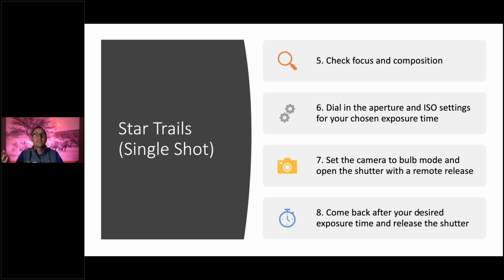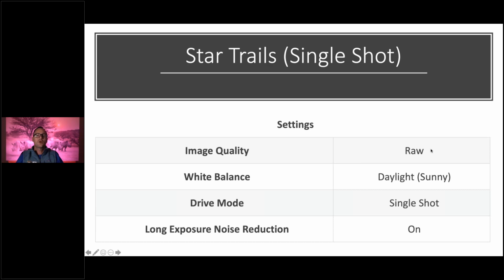Or you're going to be waiting for your noise reduction to take place. So your image quality should be on RAW. Especially with a single shot, you're only taking one photo, you want to be able to have as much information to edit after the fact.